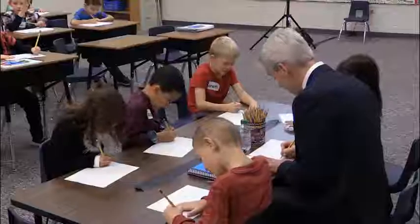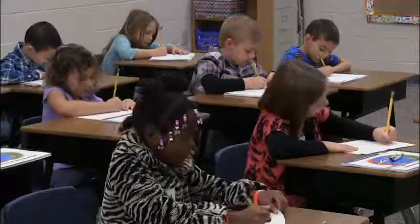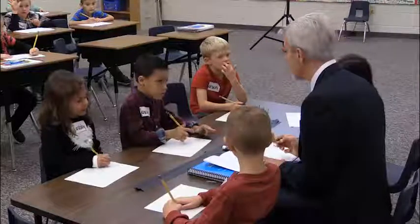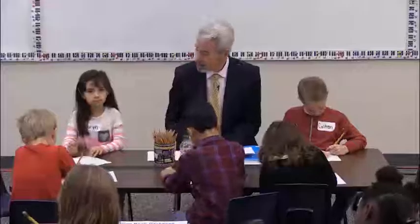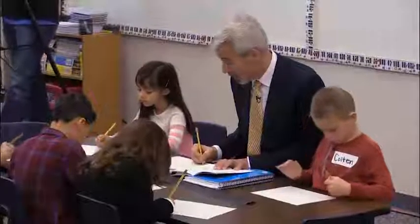F. E. With another vowel says E. And if it's E with another vowel, where do we usually put the next vowel? Next to it. Right next to it. So it's E and then another E. Fee. L. L. Very good.